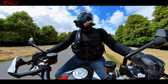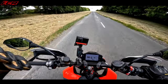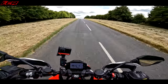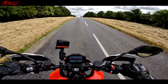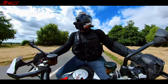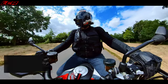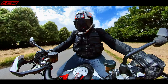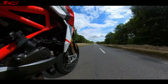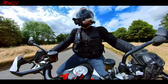I guess the biggest thing with this bike, which I think does put people off, if you look at the spec sheets, is that it's 114 horsepower and fully fueled, it's 200 kilos. It's not a particularly light motorcycle. It's not topping the spec sheets in power to weight, but I don't think there's ever been a bike which defies its specs on paper.